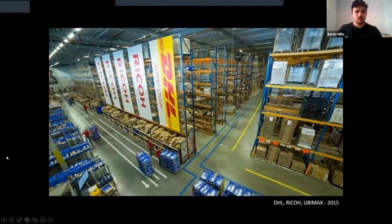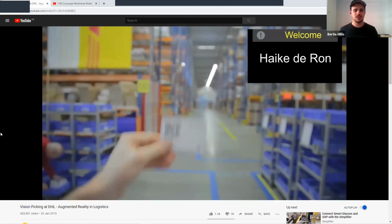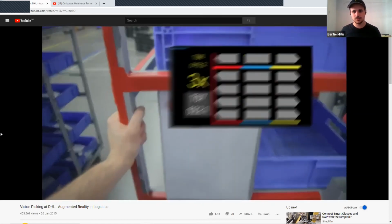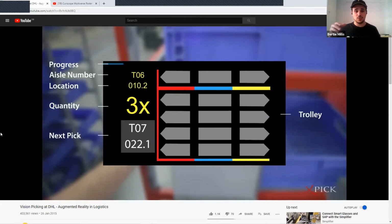So let's get this video up. Okay, so DHL use vision picking in some of their warehouses in Germany. Vision picking is where the warehouse picker has an augmented reality headset and it aids them in their job and in their role. So in this video here, you can see they scan their ID badge. From the ID badge, it goes to the database, it understands their manifest for the day and what their tasks are. And then from here, it can tell them where they need to go in the warehouse, how much of the thing they need to pick up.